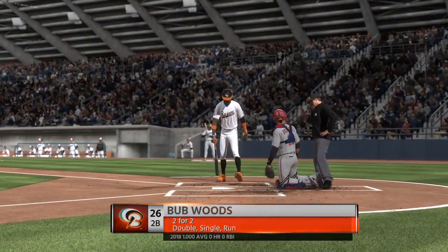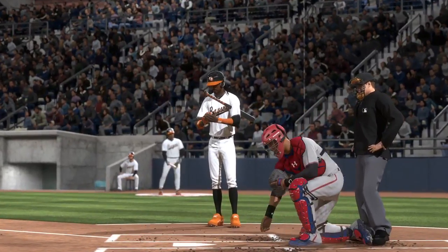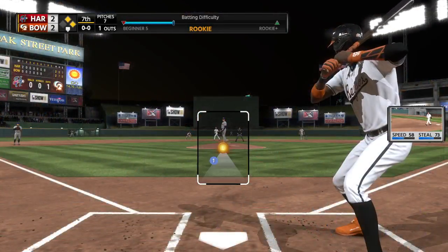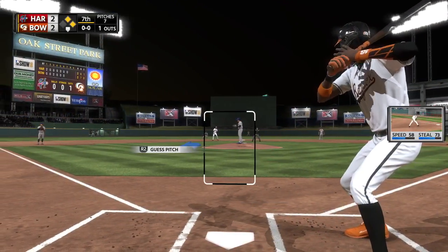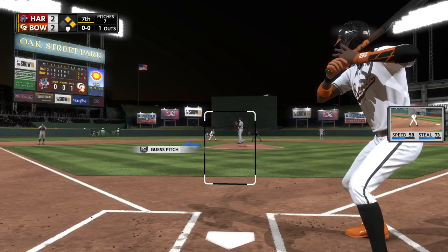Digging in now, Bubba Woods. And it looks like this could be a critical at-bat in this one. Well, a glance at my scorebook shows they haven't been able to get him out yet, so this could be a fun at-bat to watch. Put a rip into one right here.